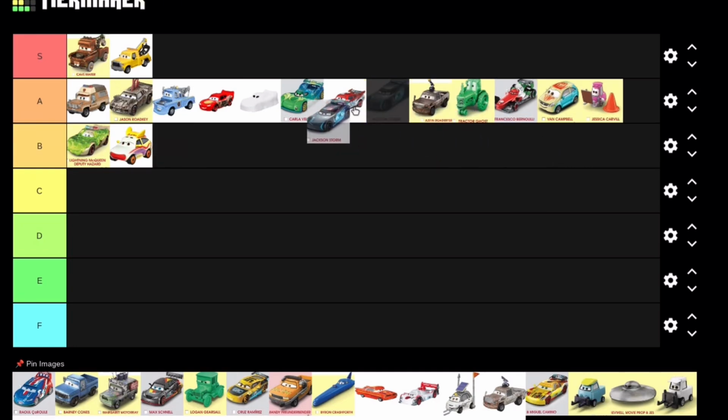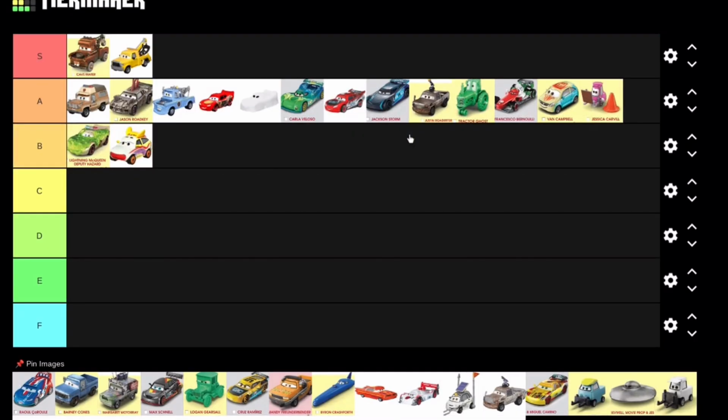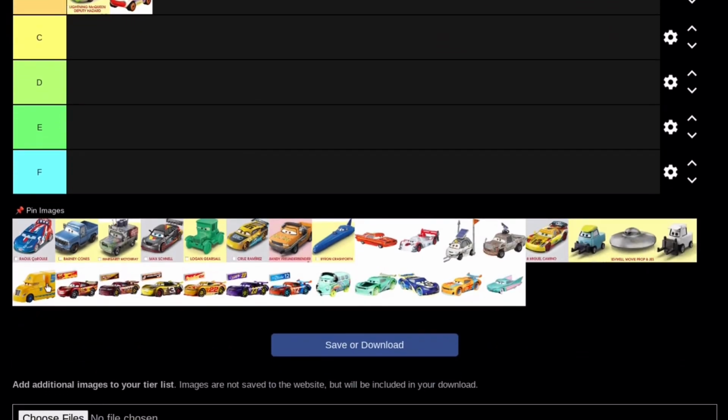But I don't know, I think I do like him a little better than, I don't know. See, I'm not really judging by character, so obviously I like McQueen better. I think I'll put him just behind McQueen. These are definitely the best 3: Cruz, Lightning, and Jackson Storm. I don't know if I'll keep that order necessarily, but for now, I will.